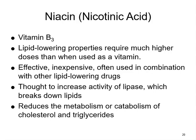It's available pretty widely. It's not very expensive, and basically it works on lipase. So remember, lipase will break down lipids. So if we increase the breakdown of lipids, then we're in the money there. So that is good. In fact, the one thing I will tell you, if you look at a lot of your energy drinks and pre-workouts like C4 and things like that, they actually have niacin in them.